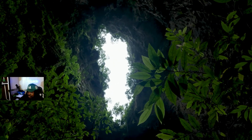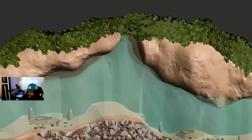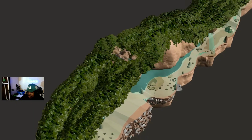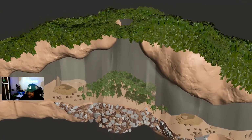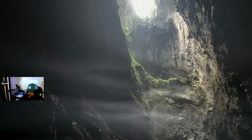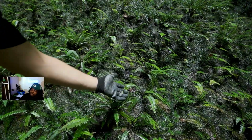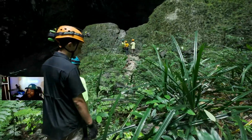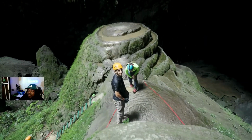The reason why this hole exists is that hundreds of thousands of years ago, the river flowing inside Songdong eroded the limestone and weakened the roof. The roof couldn't hold up and collapsed, creating this giant hole above. So the light gave life to these algae and mosses. In the afternoon, we'll go to Doline number 2. It's very different. You'll see a real jungle there. But first, let's see the first of the last 2 incredible formations here.